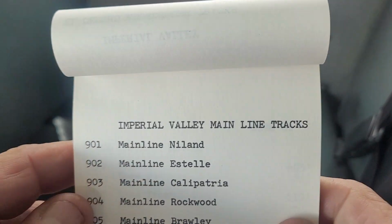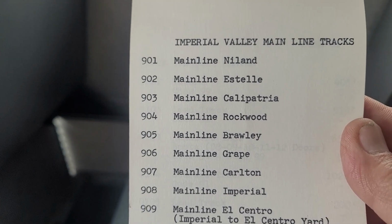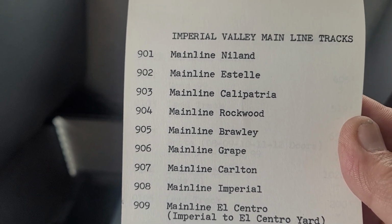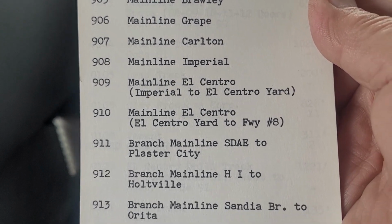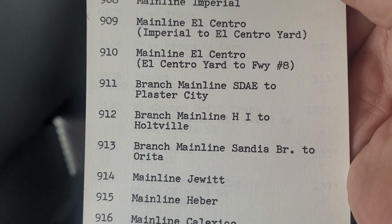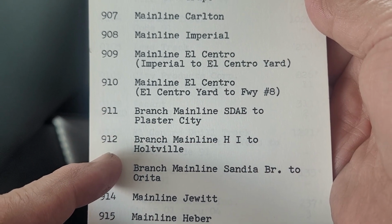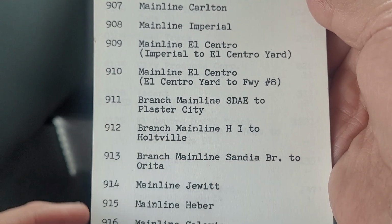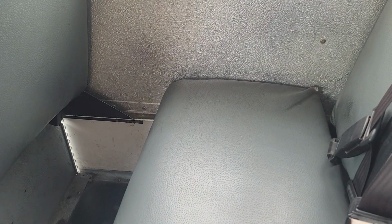The next page is the interesting one. I haven't seen it in any of the other spin books, and it gives a list of all the mainline tracks for Imperial Valley. Niland is where this branch comes off of the Yuma sub and works its way down into the Imperial Valley. Did a video on this one, that's Zone 8. Holtville, the interurban to Holtville and to the Sandia branch, that's all abandoned. There are no tracks left there. I haven't really looked at the other ones that much, but I know that's definitely abandoned.